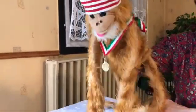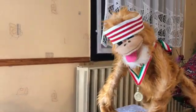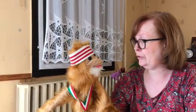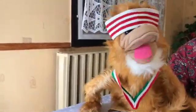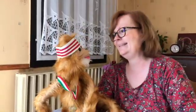Ready? 1, 2. Oh, Max, you can only do 2 push-ups? I don't think you're going to win at the Olympics. Where did you get this medal? Where is this from? I don't know. I just found it one day by the trash can. I see. So you didn't really earn that medal.